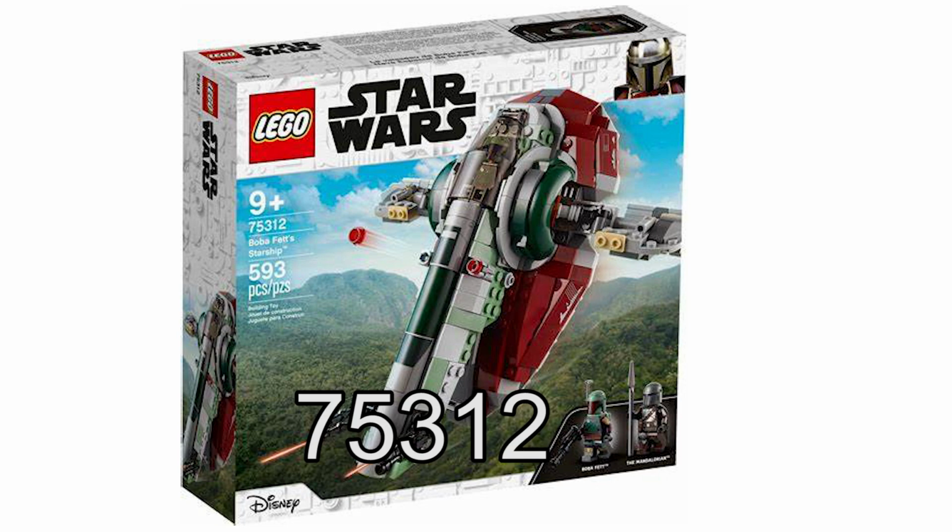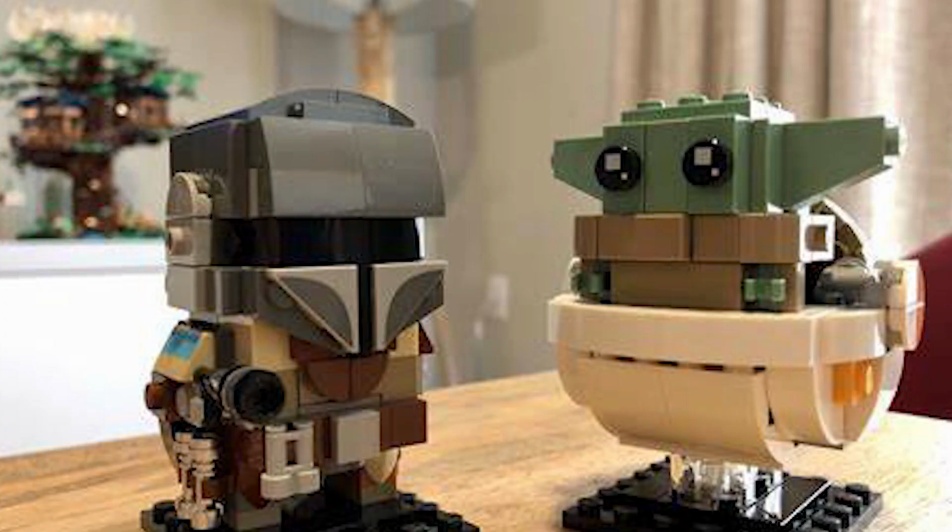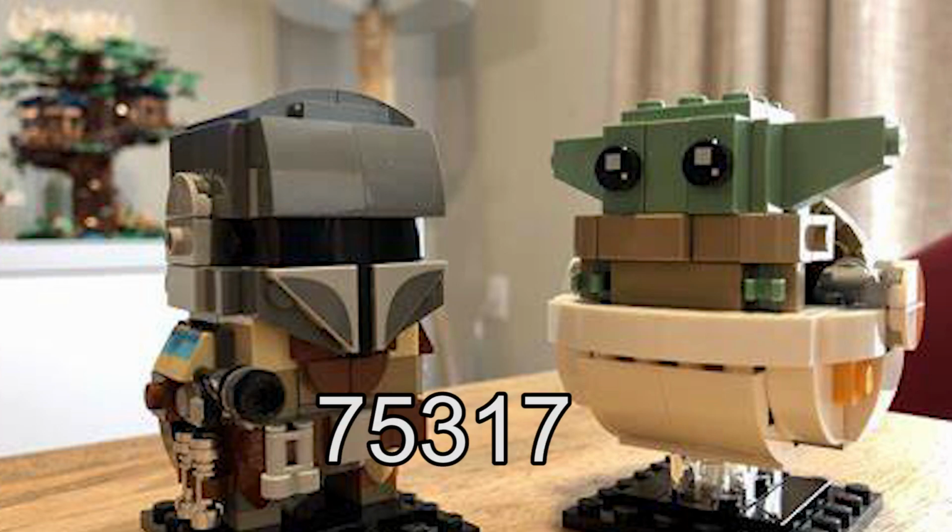So, the next set was 75317, the Mandalorian and the Child. Now, the brickheads were all honestly good. For once in my life, I actually picked up brickheads, because the Mandalorian and the Child were just such a big thing, and honestly, I think the Mandalorian is going to be a big thing for a while. So, definitely, that's a set I would pick up. 295 pieces, honestly, great builds. Something I would definitely pick up before it goes away.